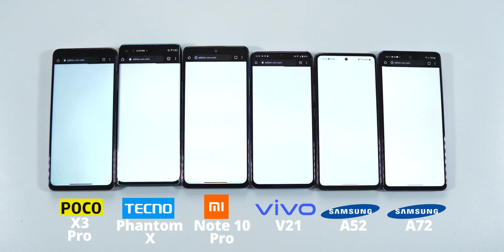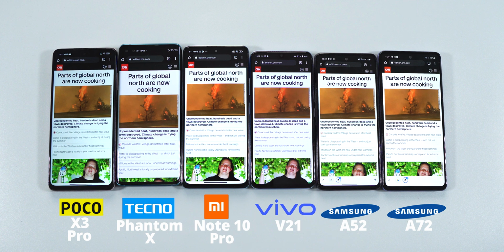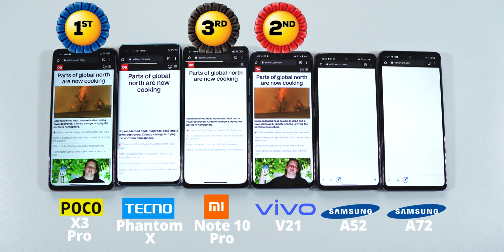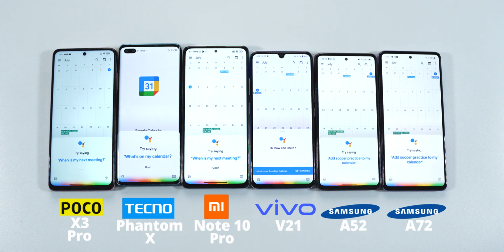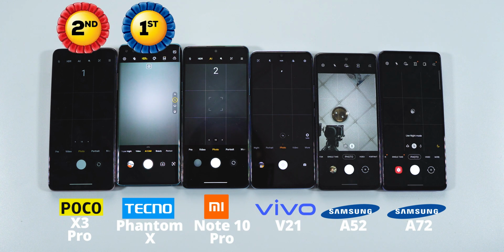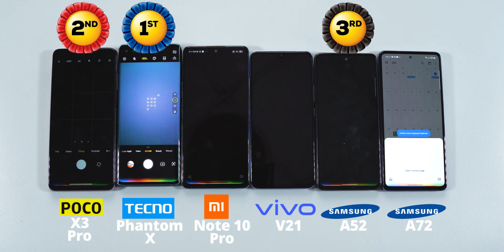Open Chrome browser. Opening Google Chrome. For the browser, the Poco X3 Pro is first, second place goes to the Vivo V21, and third place goes to the Redmi Note 10 Pro. Open Camera app. Opening the camera, the phone to do it first is the Phantom X, Poco X3 Pro comes in second, and third place goes to the Samsung Galaxy A52.